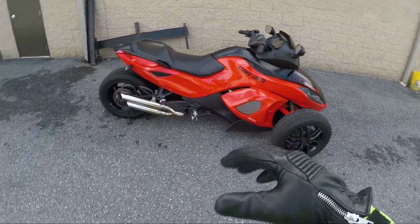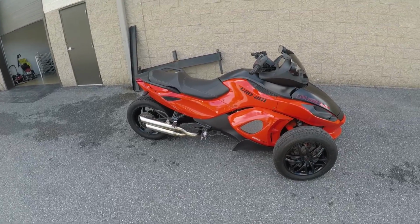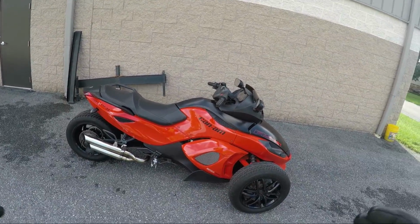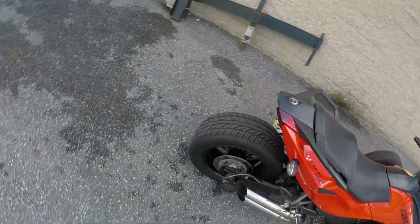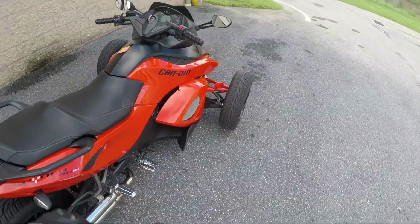Now, something cool about this thing is, I mean, it's kind of obvious. The color. This color is awesome. I love how Can-Am, the Spiders, they do some really cool, wild, bright colors. This does have an aftermarket exhaust. It is loud enough to wake the dead. This thing is ridiculously loud.